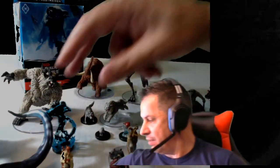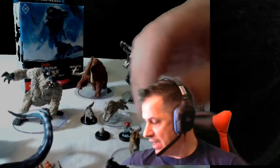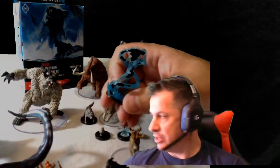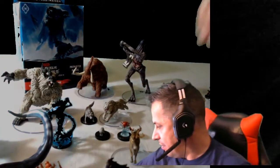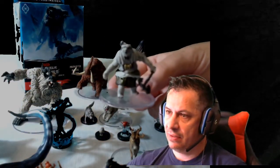There's some other great minis in here as well. I love this Ice Maiden kind of a deal here. I know my green screen's kind of messing with it, but this guy is blue. He's icy looking, got this cool stuff going around it. It's a pretty great mini. There were some good gnolls in here. There's an angry werebear mini, which I thought was pretty cool as well.